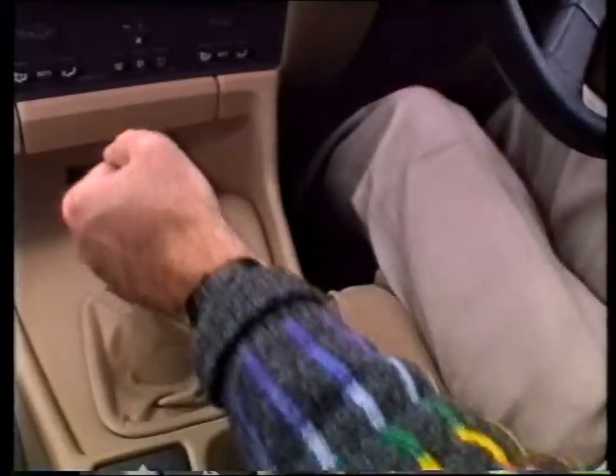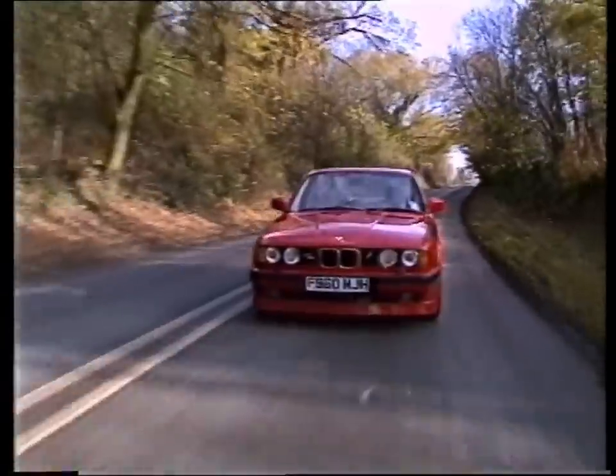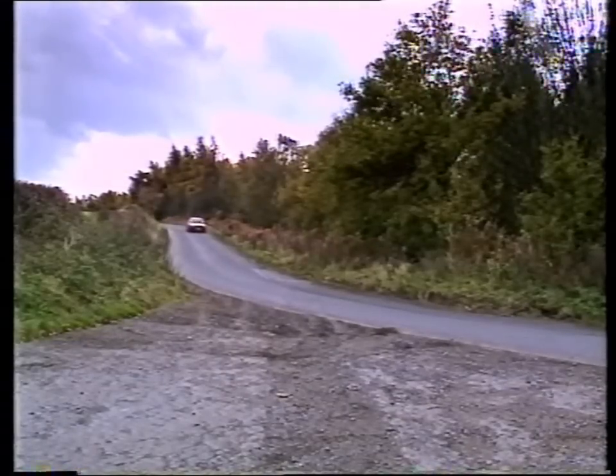At 30 miles an hour, you can put it in 5th gear, and at 1,000 revs, you can put full power on, and the car just pulls smoothly away. There's no fluffing, no hesitation.